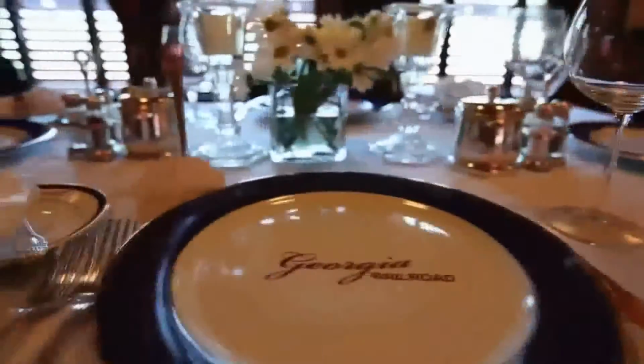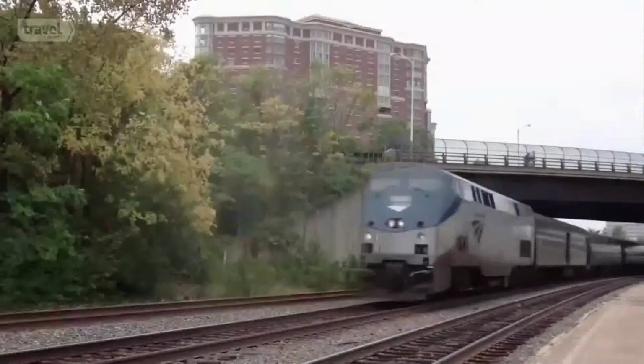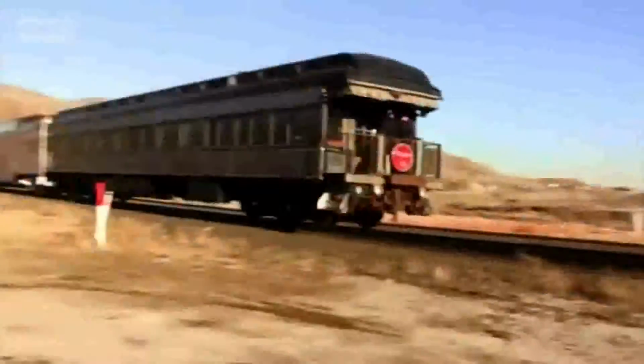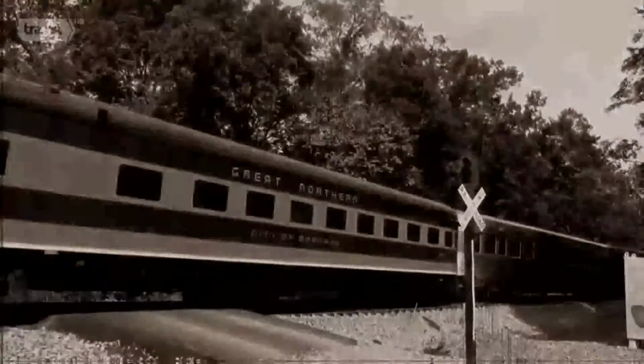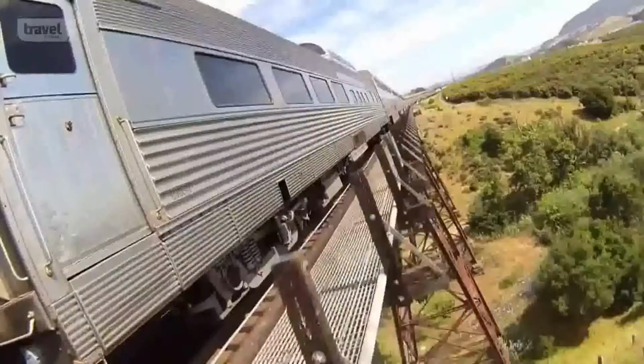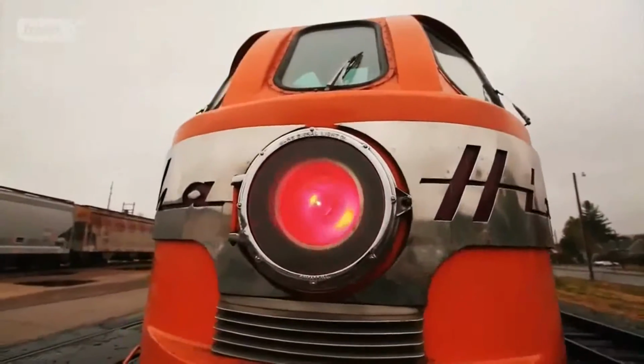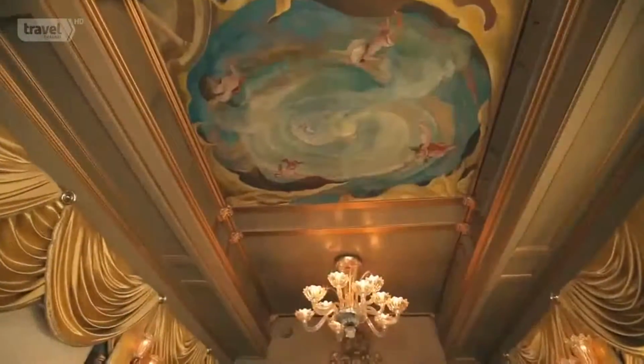Opulent, elegant, one-of-a-kind vintage rail cars hitching a ride, transporting train travel from a time gone by into the 21st century. All aboard! We're about to take you for an incredible ride on board the most unusual, the most over-the-top rail cars in America.